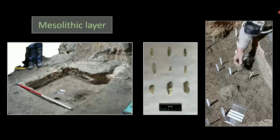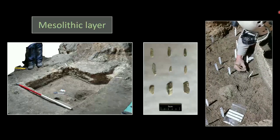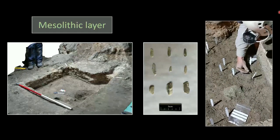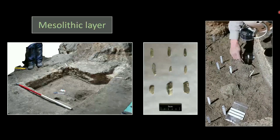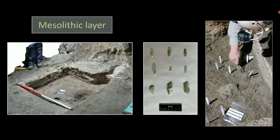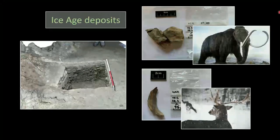But of course, using our modern methods, we've got a lot more material than there is in the museum. From this square alone, we have more than 300 little pieces of flint or stone tools. And this is, we think, an early Mesolithic layer, or at least it has early Mesolithic in it. So this is just after the end of the last ice age, when people were still hunting, gathering, before farming. It's a wonderful thing to find, this wonderful layer. And of course, it's been protected under this flowstone surface. And we have that in the centre of the cave as well.